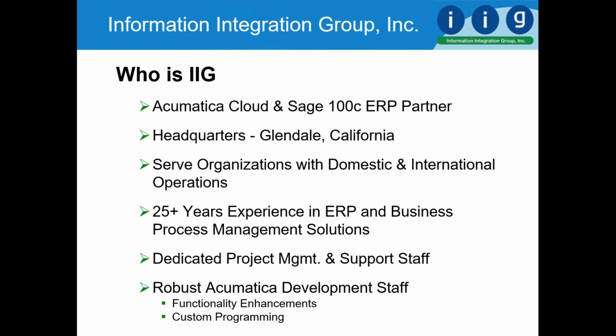We're here today to talk about a robust development team that we have built that has both published functional enhancements for the Acumatica platform, a number of which are certified by Acumatica, as well as our staff provides custom programming services to many resellers for their clients' needs across the country.